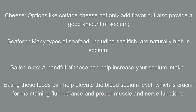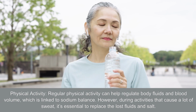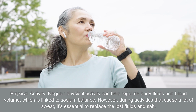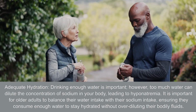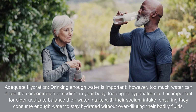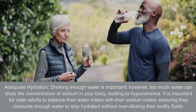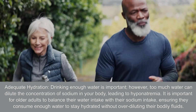Eating these foods can help elevate the blood sodium level, which is crucial for maintaining fluid balance and proper muscle and nerve functions. Physical activity. Regular physical activity can help regulate body fluids and blood volume, which is linked to sodium balance. However, during activities that cause a lot of sweat, it's essential to replace the lost fluids and salt. Adequate hydration. Drinking enough water is important, however, too much water can dilute the concentration of sodium in your body, leading to hyponatremia. It is important for older adults to balance their water intake with their sodium intake, ensuring they consume enough water to stay hydrated without over-diluting their bodily fluids.